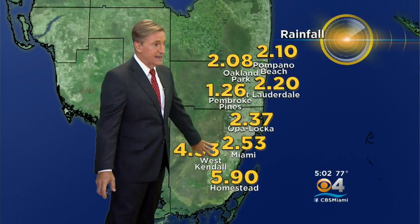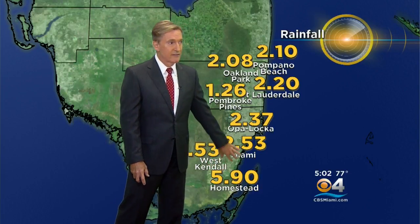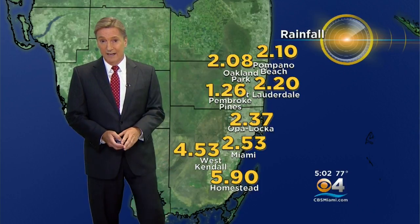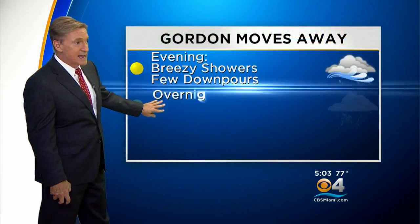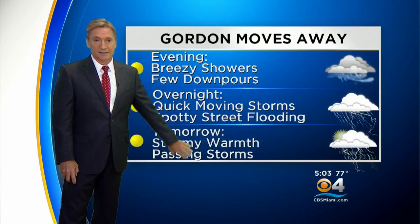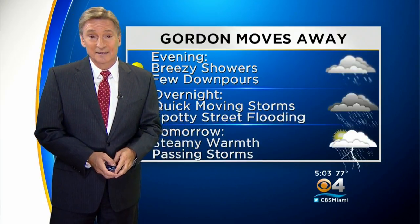Rainfall amounts, South Dade, close to the center, getting much of the heaviest rain. 4.5 inches in West Kendall, nearly 6 coming in from Homestead. Everybody else pretty much soaked as well. So once again, the flood watch remains in effect at least through the evening hours. And Dave Warren will be joining me in just a little bit to talk more specifically about some of those rainfall amounts. So this evening, breezy showers, a few downpours. Overnight, some quick moving storms, spotty street flooding, and for tomorrow, steamy warmth, a little bit of sun and some passing storms. It's not the only thing in the tropics. I'll talk about Florence and what else is out there coming up in a bit.